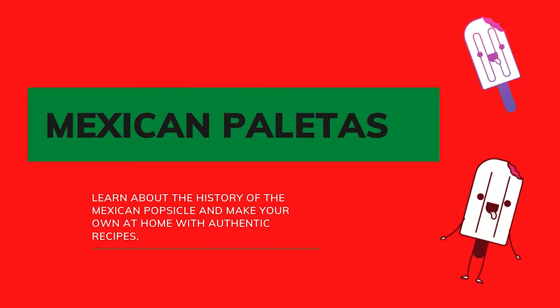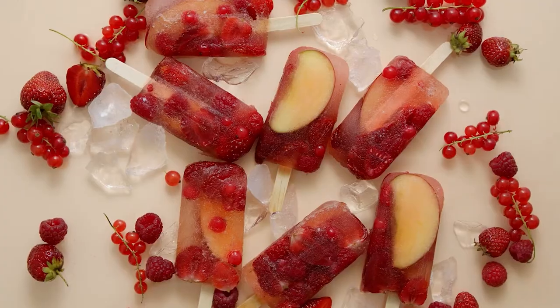Hola amigos! We're going to be learning about paletas today. Paletas are delicious frozen treats similar to a popsicle. Hold on until the end and you'll get 2 different recipes to experiment with.